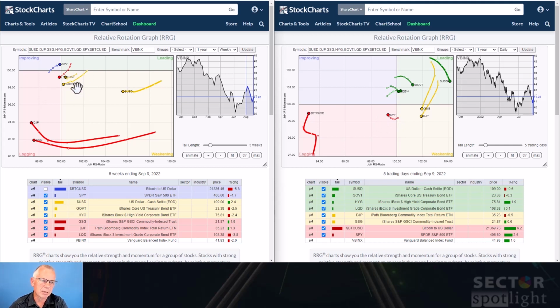And what we very clearly see here is the weakening of the fixed income tails, government bond, high yield corporate bonds. Basically what this means is that the ETFs are going down, so prices for these bonds are going down, which means that yields are going up. Essentially, one would say that that is a negative for the stock market.